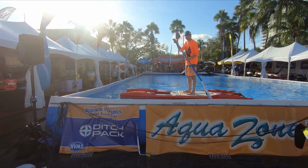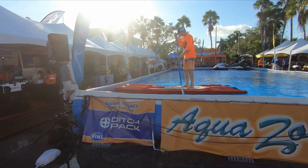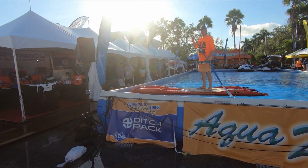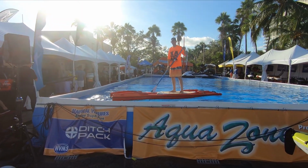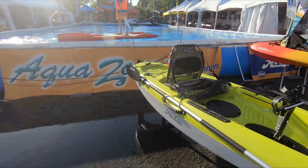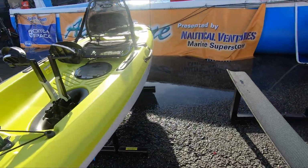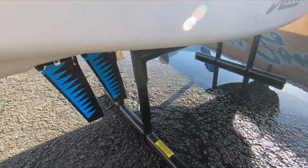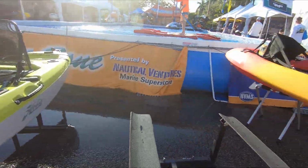Paddleboard, catamaran style paddleboard. Super stable. That's interesting. My first time on a paddleboard. Haven't fallen off yet. That's a good sign. This one uses pedals. I showed this at the Miami Boat Show, so when this is moving, it's making those paddles go back and forth.